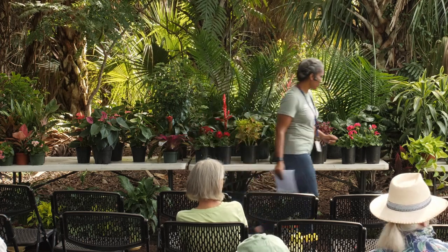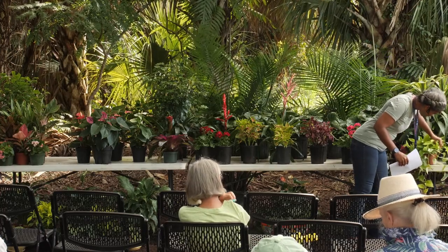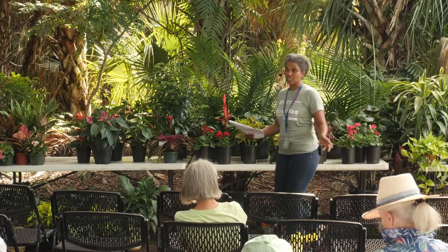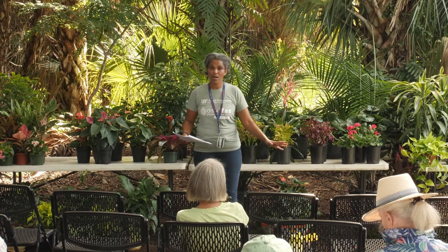But I don't know what it's called here. Do they have a name tag on it? I call it pothos. I don't see a name tag for it, but it is really, really good for leaf, right? It's beautiful in a pot.